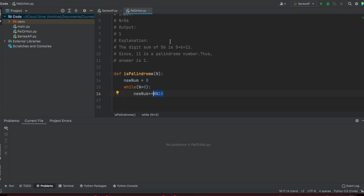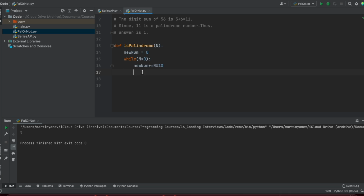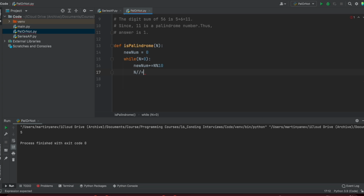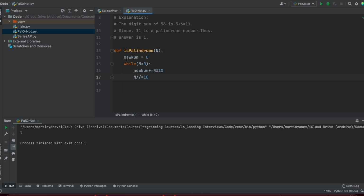So first of all, we'll remove the 6 from here and we'll pass it to the new number. Okay? So after we do that, here we have 6, and the next thing I will do is a floor division. A floor division can be done with double slash equals 10. This means that when n is divided by 10, we're rounding down to a whole number. Okay, so 56 floor division by 10 would be equal to 5.